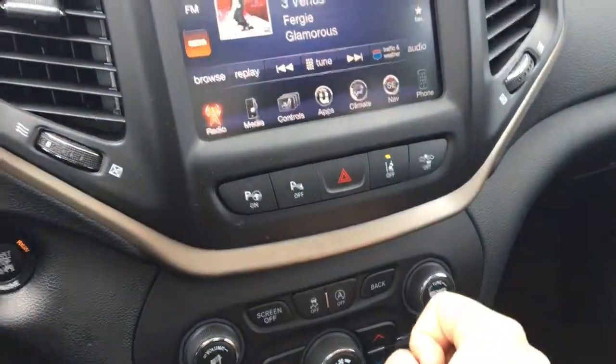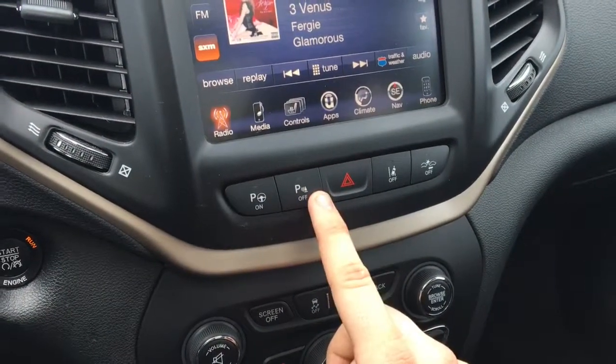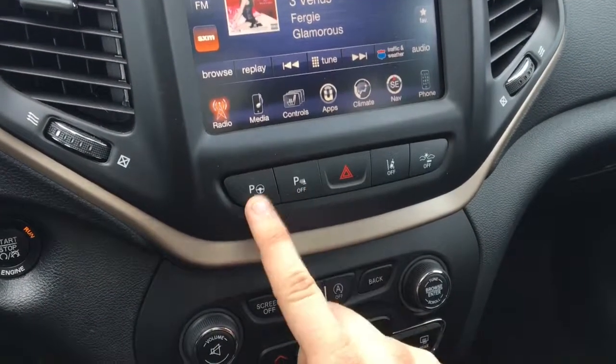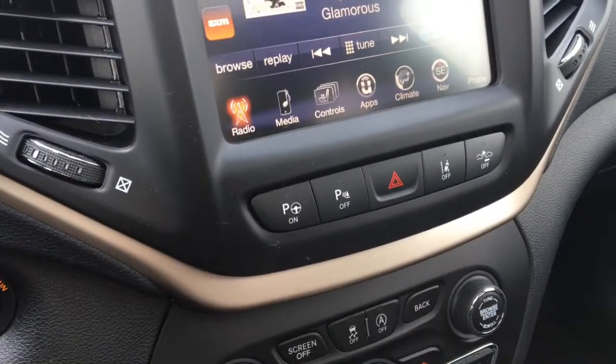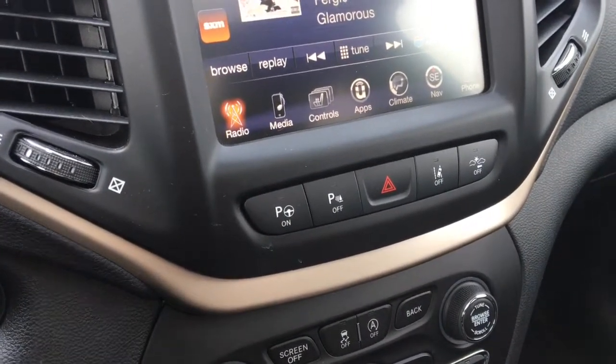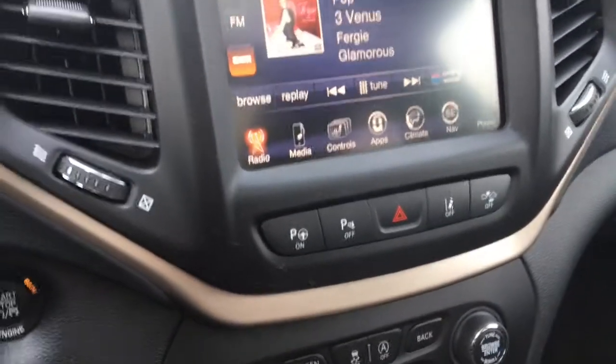You have LaneSense, which you can turn off and turn back on. Hazards. You can turn off your ParkSense parking sensors, and you have active ParkSense as well. You can turn that on, and you can choose between parallel parking or perpendicular parking, and the Cherokee will park itself. Now that is pretty awesome.